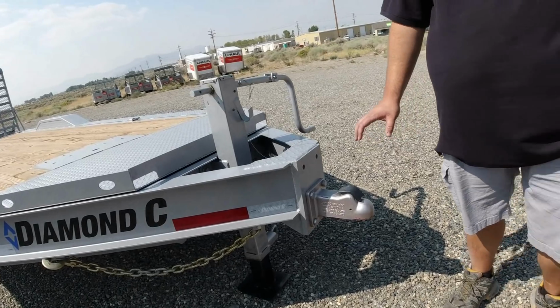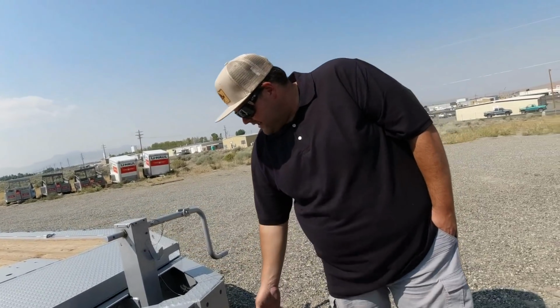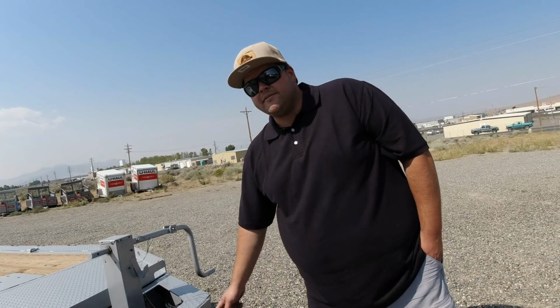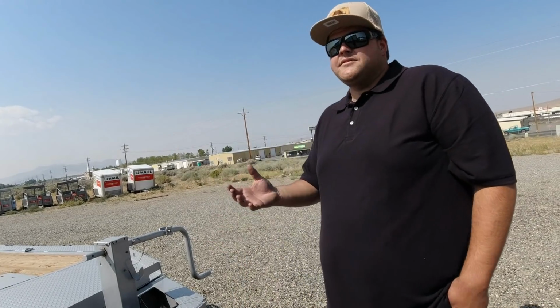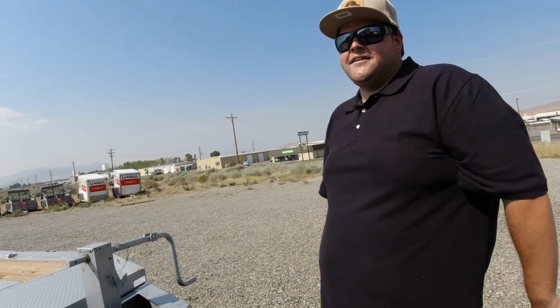What's nice about this is it's almost dummy proof. So if you've got a fleet or you got some guys working for you and you're hooking this thing up, this will actually latch onto the ball with it being down. You don't have to have it in the up position. You can't forget. You can leave it down. That ball goes into a tapered setting and it automatically just pushes up. And once it gets so far, it locks back down because it's spring loaded.